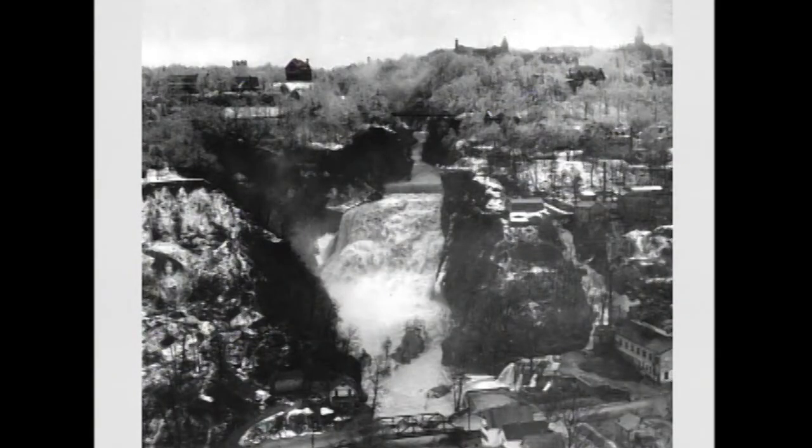Well, you have to go back at least 100 years to see what was going on. To the right of the waterfall, water was channeled through a tunnel in a cliff and then down through what they call a flume, I guess, to take power off the height of water to run all kinds of mills. So we're going to take a look at that.